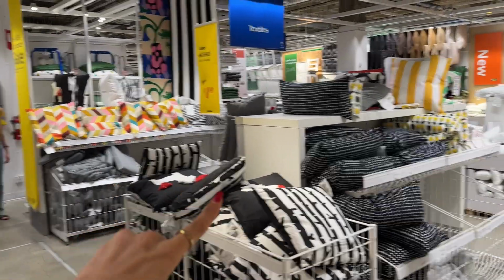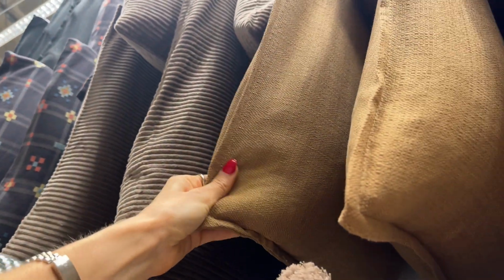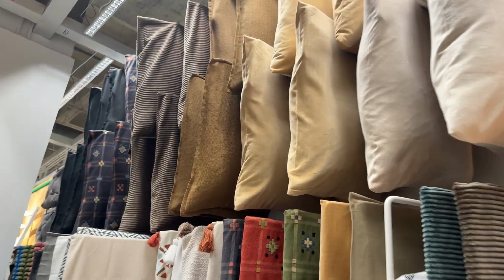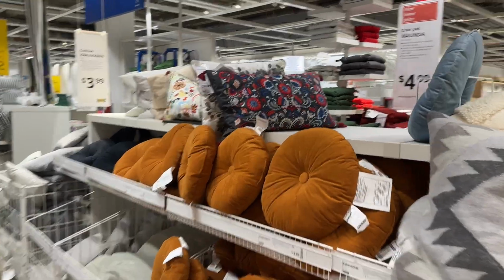Avoid all of these colorful fun pillows. Go for ones that are a little bit more neutral. I love the color on this, as well as the corduroy kind of feel and texture. Also, this linen one is a good pick. So there's a few really good pillow finds, but overall try to stay away from pillows at IKEA because they will look a little cheap. Yeah, just like this one.